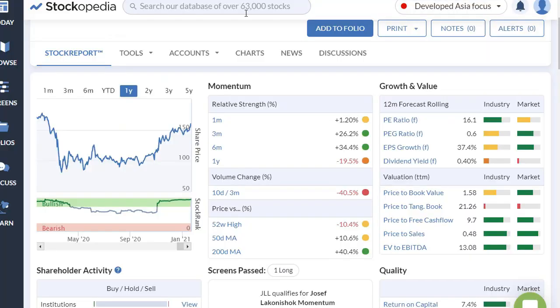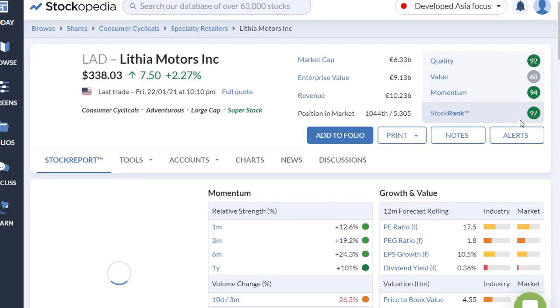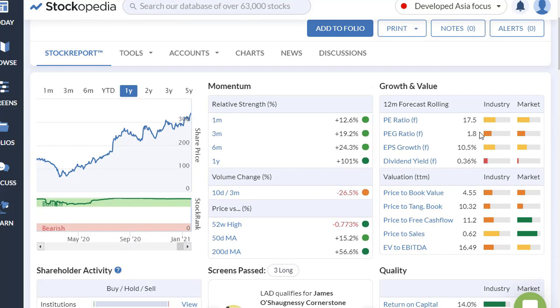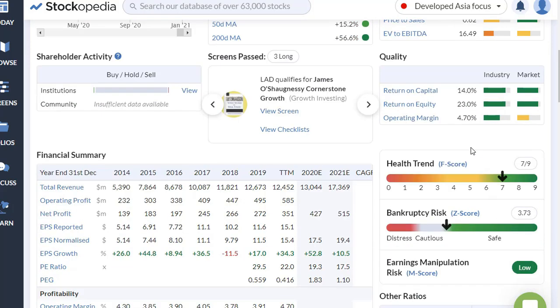Let's have a look at the LAD here in the Stockopedia platform, the Lithia Motors. And we can see a 97, it's even better at the stock rank. A value at 60 is still decent, and 92 and 94 here, the quality and the momentum is great. 1.8 at the PEG ratio, nothing to complain about there. EV to EBITDA may be a bit high, but then again, we are not planning on keeping this forever. The quality of the earnings is very good.